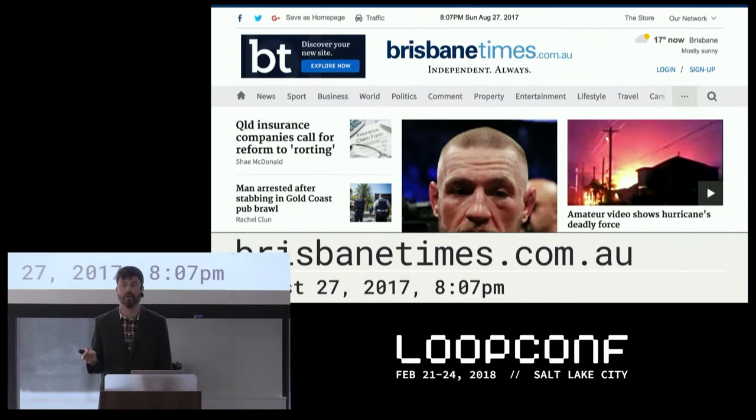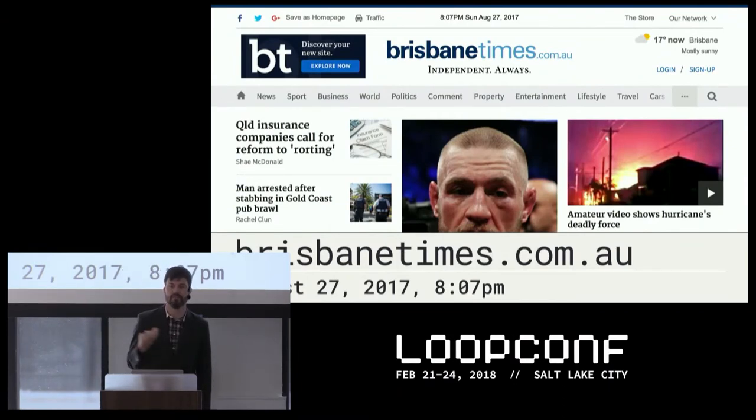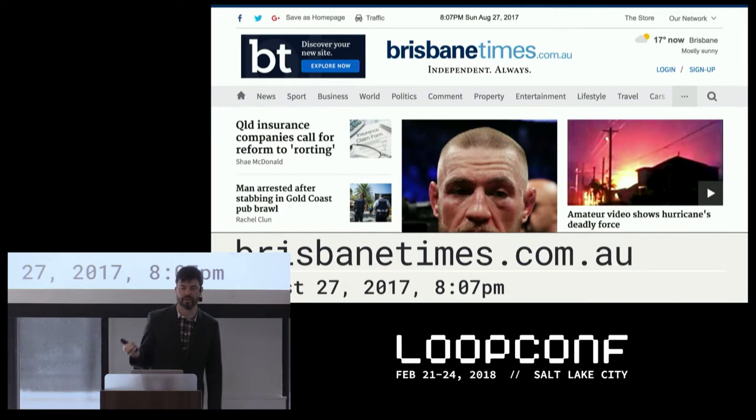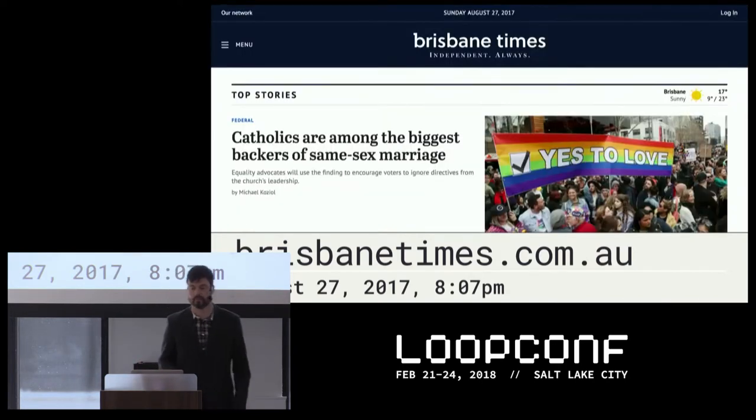Fairfax Media is one of Australia's largest publishers. They've got mastheads across Australia, including in the three largest cities, Sydney, Melbourne and Brisbane. And by late August last year, the team I'm on at Human Made had been working with Fairfax for around 10 months, which is why I found myself at home on a Sunday night with a glass of wine in hand, watching as they relaunched their Brisbane masthead, the Brisbane Times.